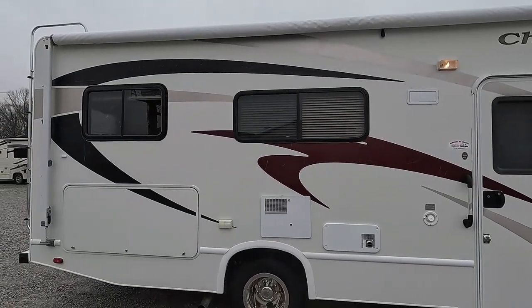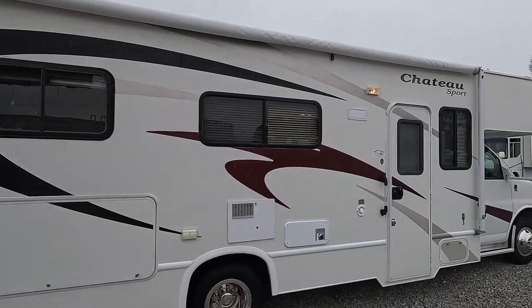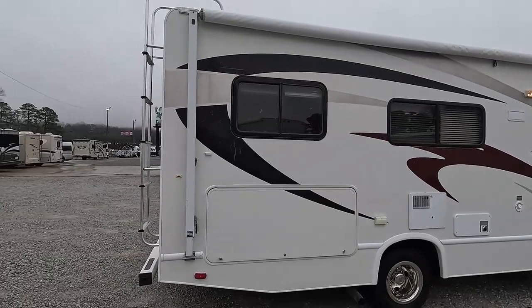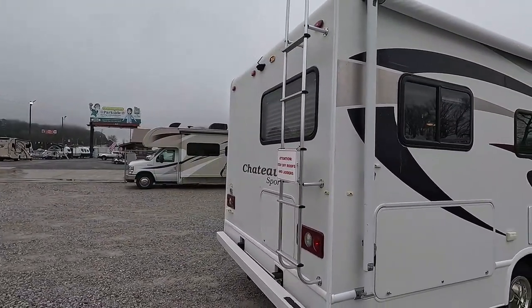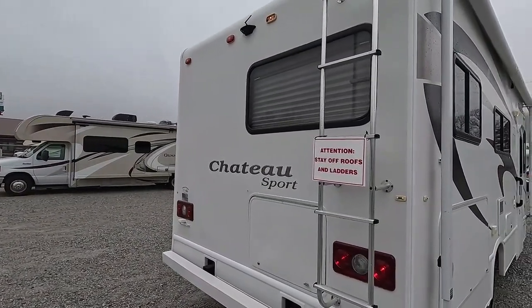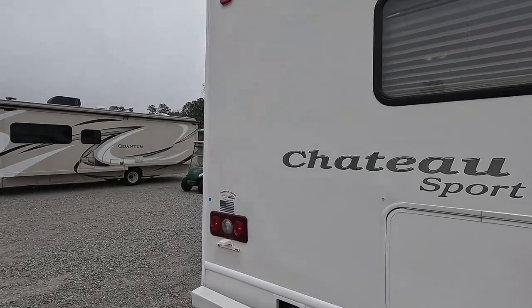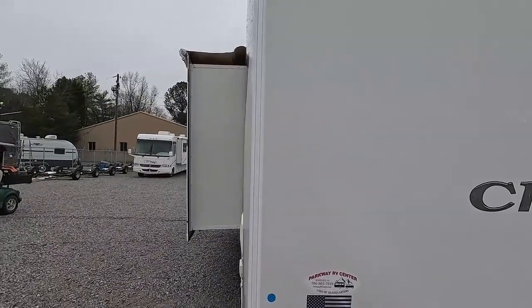It only has 27,000 miles. I've got it for $34,900. Yeah, pretty nice little motorhome. It's a great mid-size, not too big, not too small. Got it from a little town about 30 miles south of us called Calhoun, Georgia. In fact, the folks bought it from us back in 19 and sold it back to us. Decided they were going to do something different.